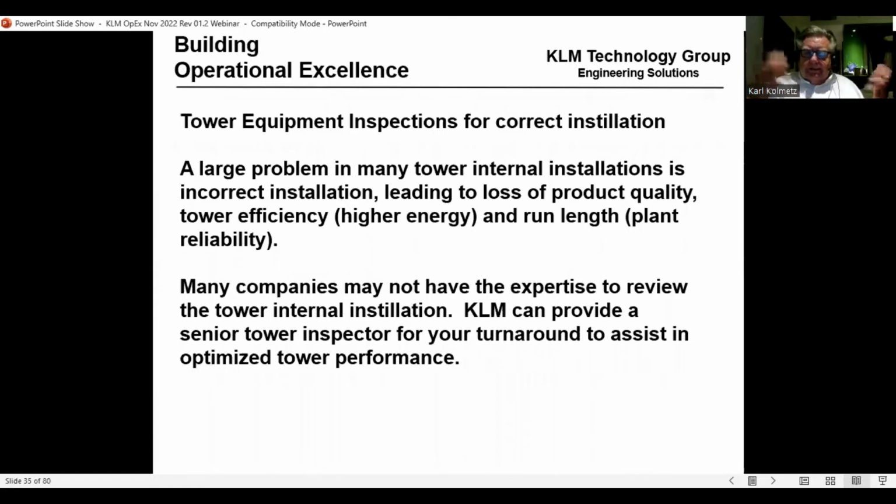Most places I go, they're not really experts in how to install the distillation trays, packing, and different things. So a large problem in many towers is incorrect installation, leading to a loss of quality product and lower tower efficiency. If I don't install them correctly, I'm going to have to run more reflux. If I run more reflux, I'm going to have to run more reboiler. And run length and plant reliability suffer. Many companies do not have the expertise to review tower internals.